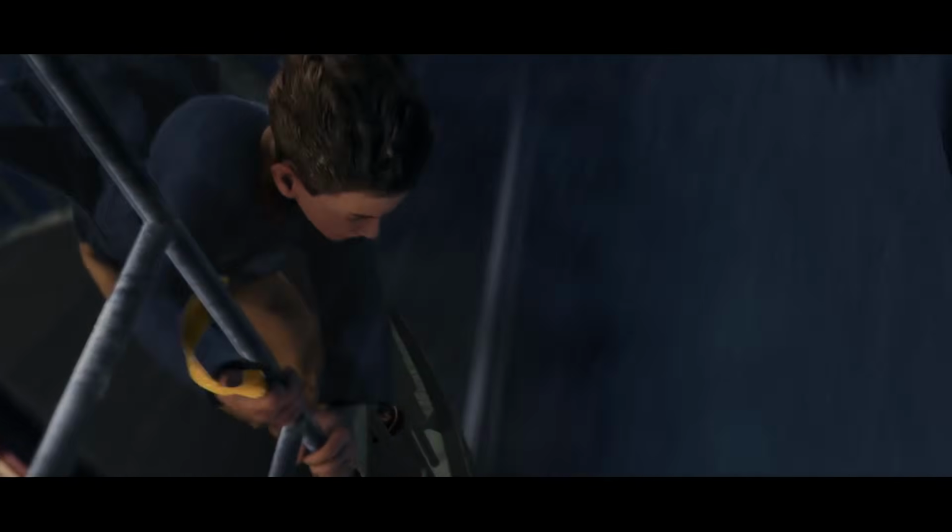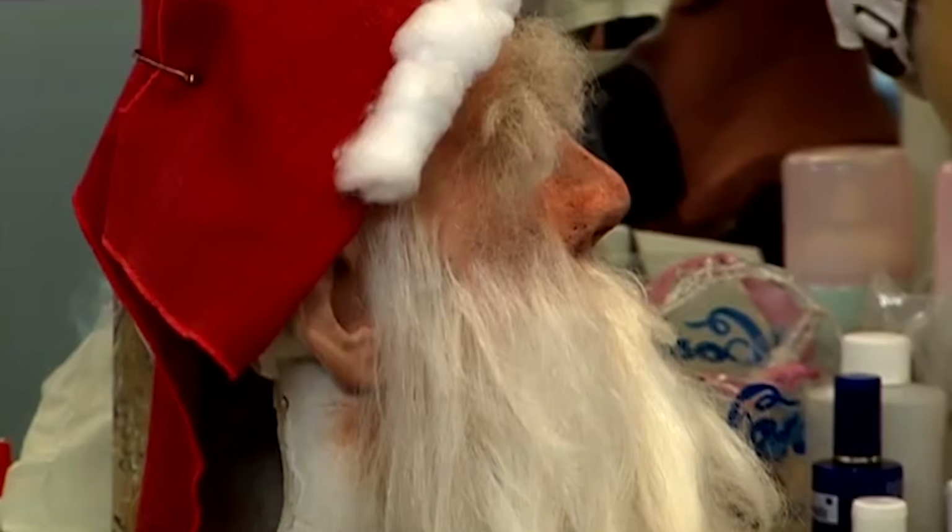come to life. And the most difficult challenge the animators faced in the Polar Express was making realistic-looking hair. To make the hair effects, they created each individual hair first.